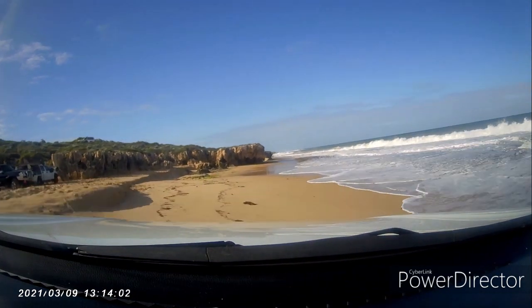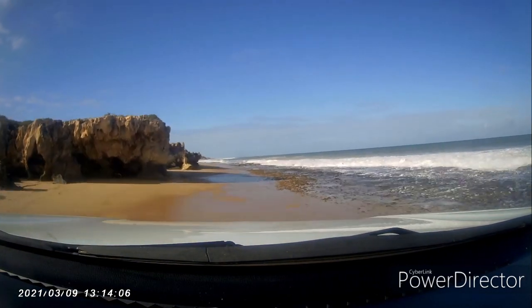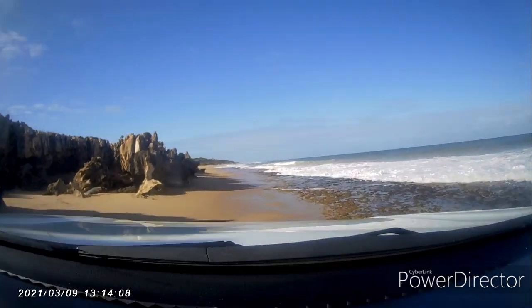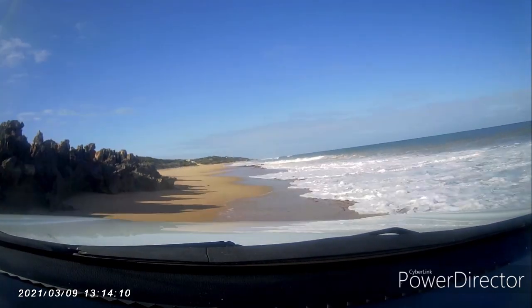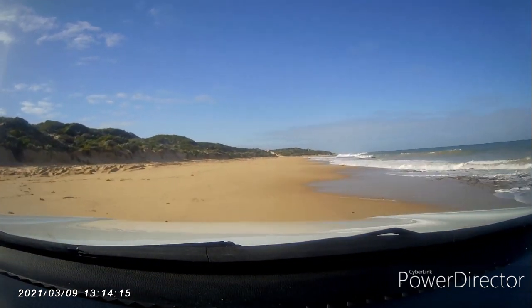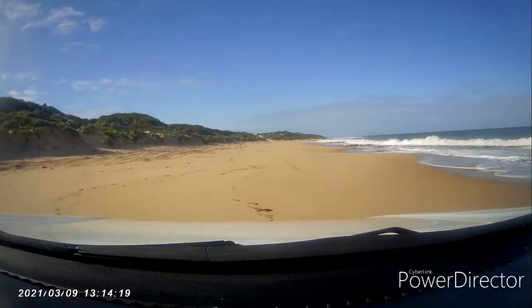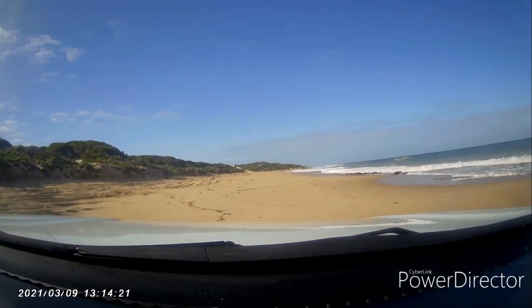Now this is the first boulder that you can come across. In low tide you can come around it just like I'm doing now. In high tide you can't do this. This is kind of flooded in. So that's the first boulder that you come across as you come through, and you can keep going along here.